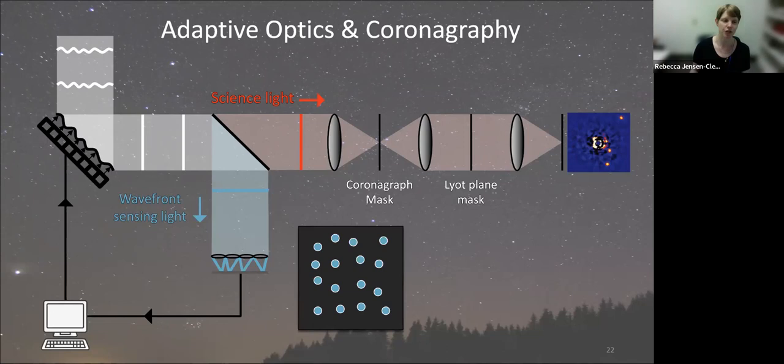And then we can read that information with a computer and then command the deformable mirror to move accordingly. So in a nutshell, that's how an adaptive optics system works. We sense the distortions introduced by the Earth's atmosphere to that starlight with a wavefront sensor, and then we correct them with a deformable mirror.